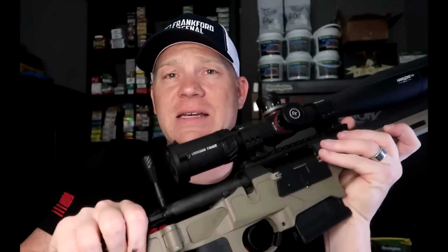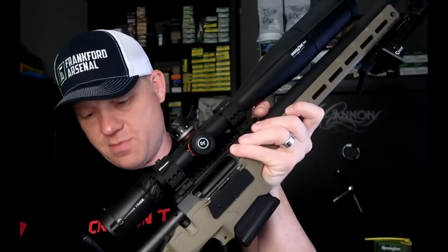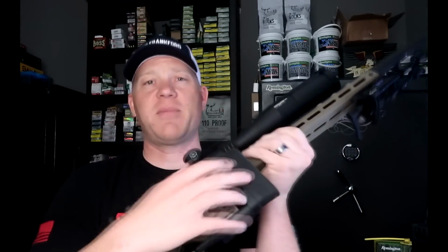34.5 inches long when it's folded. If I could fold it here... Oh, I was folding it the wrong way. Little button on this side. That button right there. Fold it this way. Boom. Makes it almost a foot shorter. Put that baby in your backpack or whatever to help you carry it.